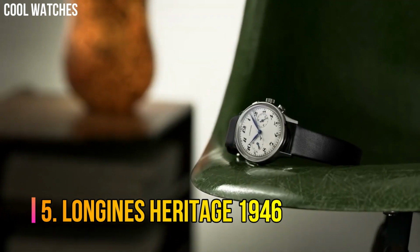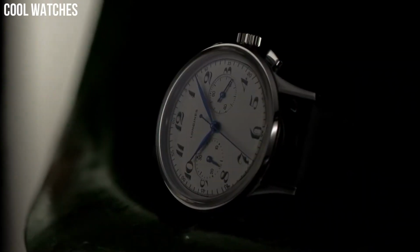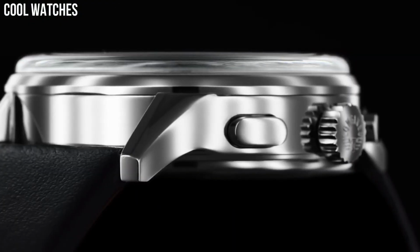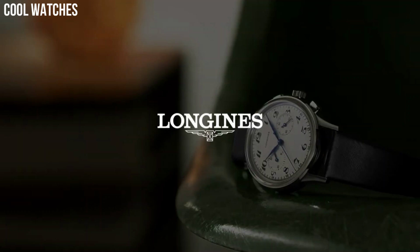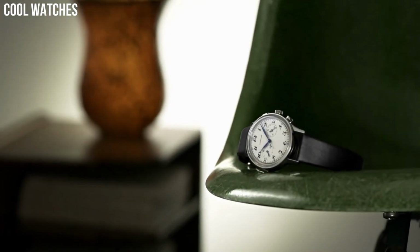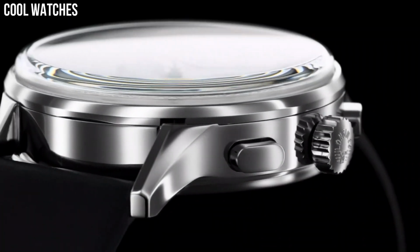Number 5. Longines Heritage 1946. There is a lot to be said for a simple chronograph. Something clear, easy to read, and a pleasure to look at. You don't always want to strap a large, bulky watch to your wrist, one with more information on the dial than you will ever use, and with at least half the displays doing God knows what. The blued steel hands and the balance of the two subdials make for a great-looking watch.